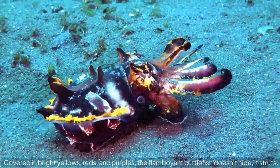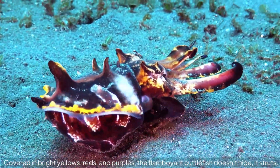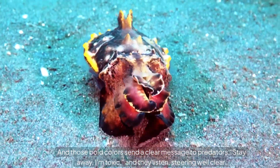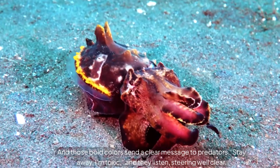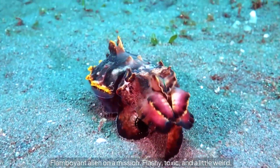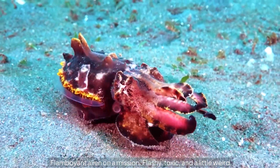Covered in bright yellows, reds, and purples, the flamboyant cuttlefish doesn't hide, it struts. And those bold colors send a clear message to predators. Stay away, I'm toxic. And they listen, steering well clear. Flamboyant alien on a mission. Flashy, toxic, and a little weird.